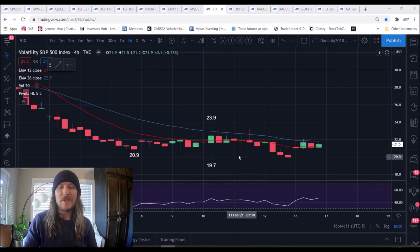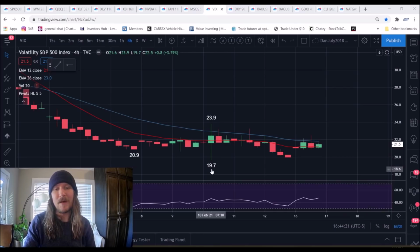So the VIX, this is the 4-hour time frame. We're trading within the range of Wednesday. So last Wednesday, we had a very volatile day, and we hit a bottom of 1970, a top of 2390. And we've been trading within that range now for the last few days.